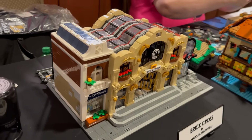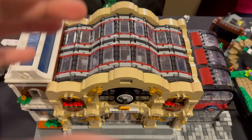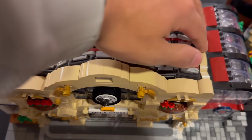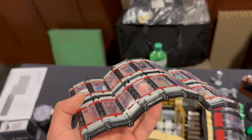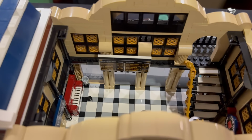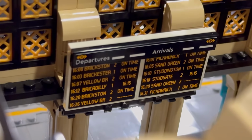Unfortunately, we do not have prices for any of these sets yet, although you could probably make educated guesses based on the number of parts included, in which case for this one there are 598 unique parts, but 3,050 total parts with 14 stickers and 8 minifigures.